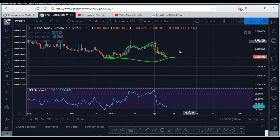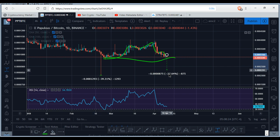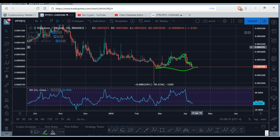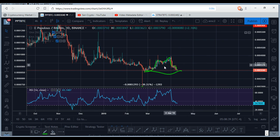The only bad thing about Populous is that we could be repeating this pattern just about here, because you gotta remember you're playing with the bot, so they're gonna remember this 30% move to the downside, almost a 40% move to the downside. So I'm very worried about this. I don't have any buy order or any stop loss for Populous because I'm just accumulating, unless Populous goes 10x all of a sudden.